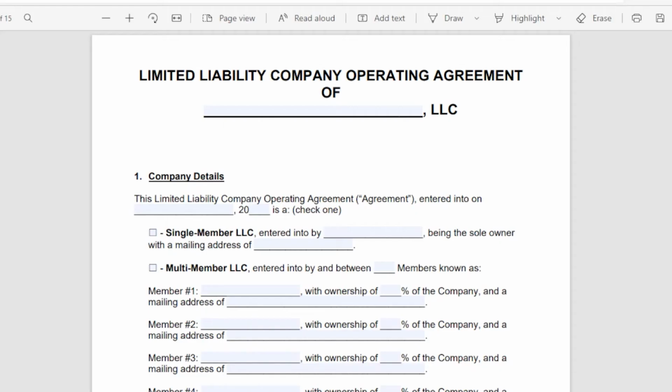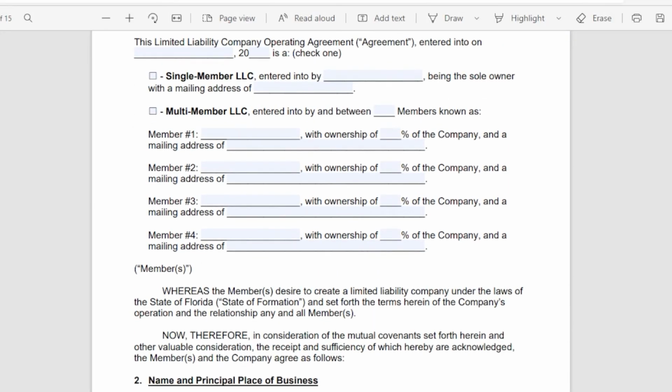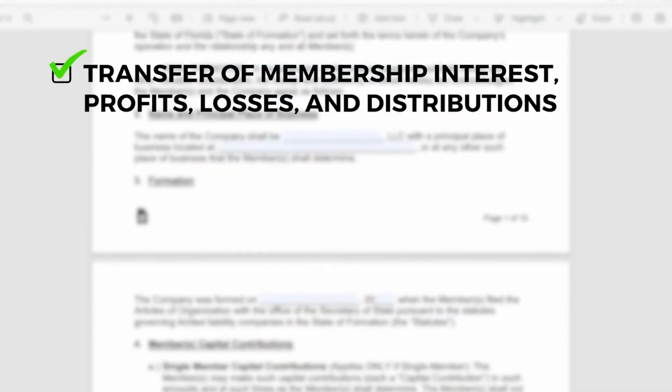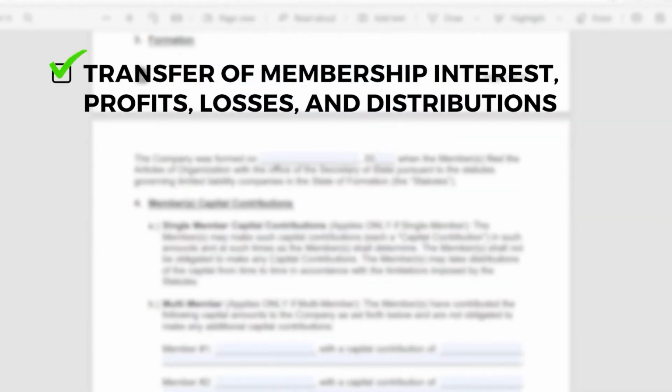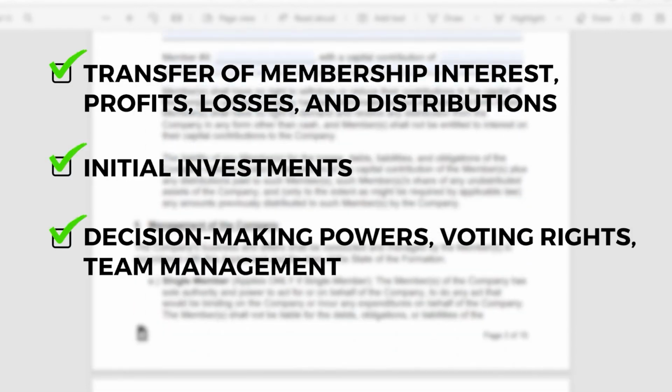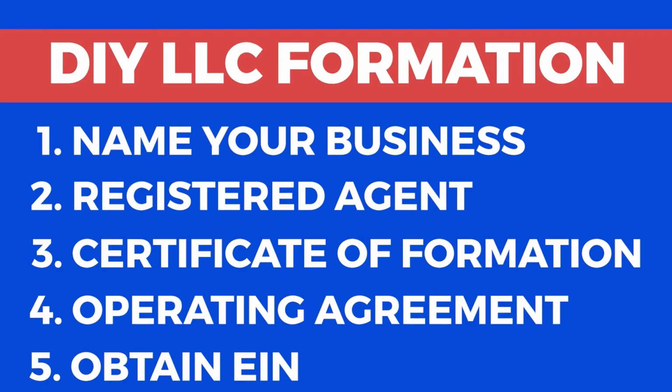Your operating agreement should clarify how your company or business will handle big picture issues. These include the transfer of membership interest, profits, losses, and distributions, initial investments, decision-making powers, voting rights, team management, and lastly, dissolving the business.